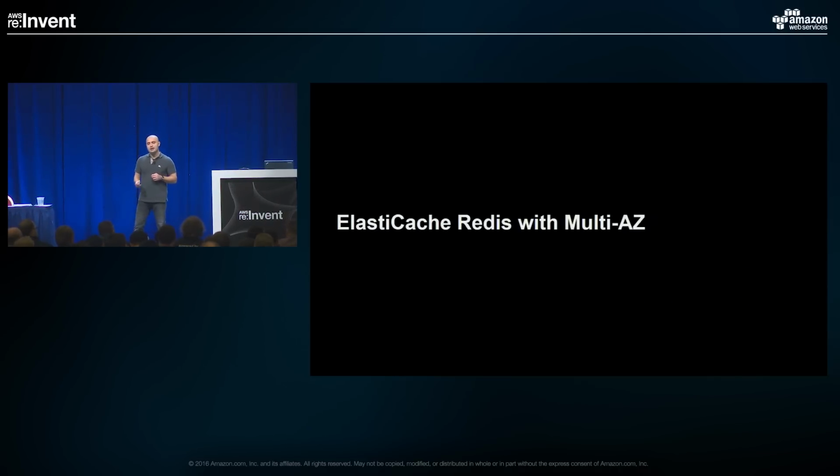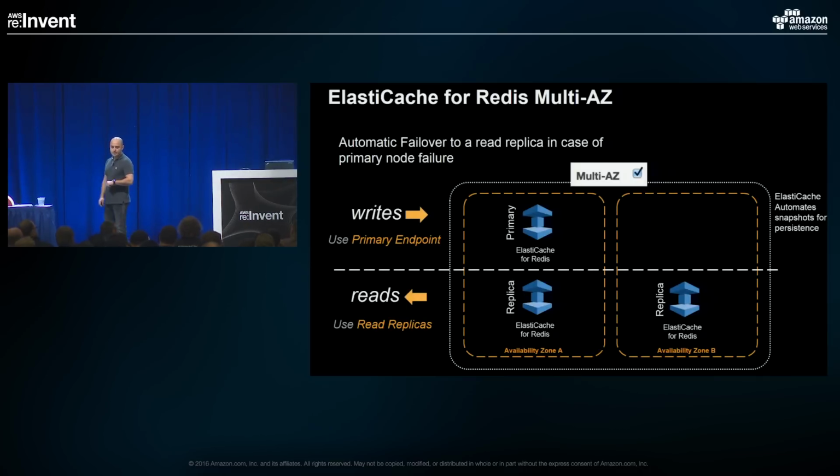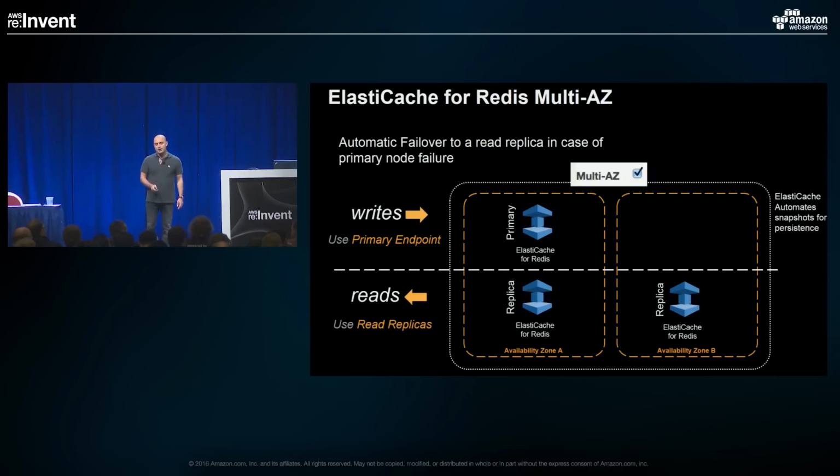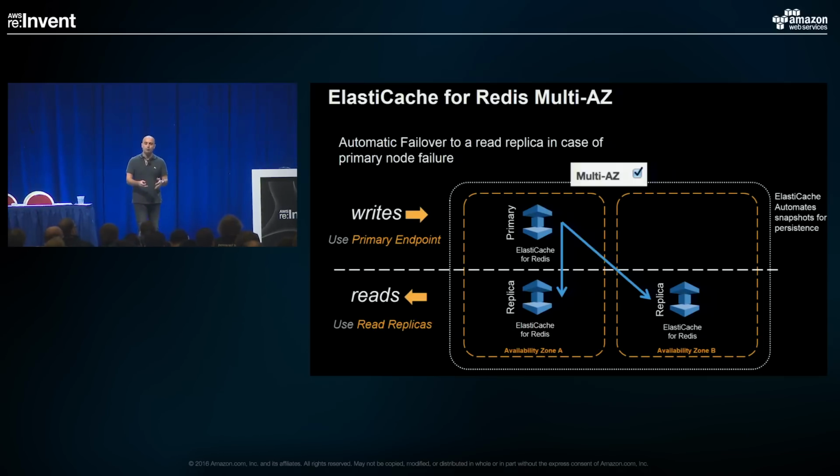So Redis in a multi-AZ environment, let's take a look at that. The first thing that I'll call out is this is in a non-clustered environment. So we'll talk about clustered environments a little later in this presentation. But typically what happens is you have writes that you want issued to your primary. Your primary is asynchronously communicating to your read replicas.